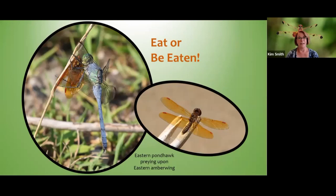And there's a size difference in these two, obviously, but I have seen damselflies eating other damselflies that are roughly the same size. So just because one is bigger or smaller doesn't seem to make that much difference. And also these pondhawks, this is the pondhawk, they tend to be the ones that I see eating other dragonflies the most often. I'm not really sure why that is, or maybe it's just that I see more of them than anything else. They're very common at most ponds around here.